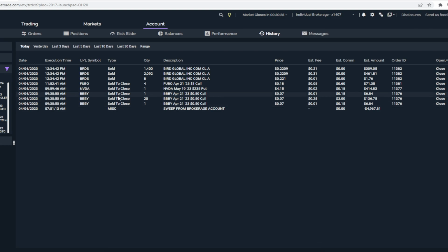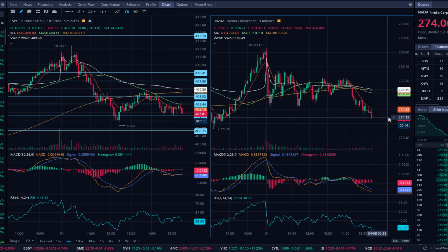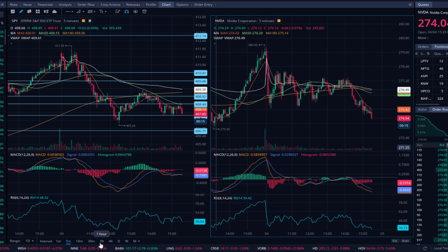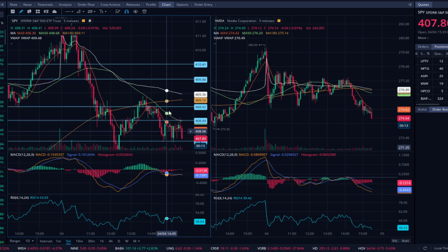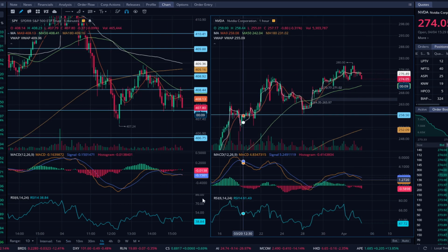Here's the options I closed on BBY. I closed my NVIDIA put. I was a little early. I think I was early getting into it, so I just got kind of nervous, but it would have ended up being good actually here, down 2%. So it would have been profitable, but I did close it this morning. Oh well.